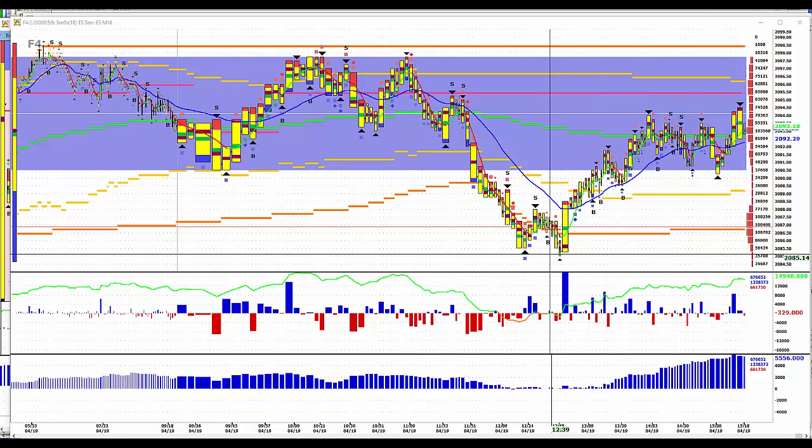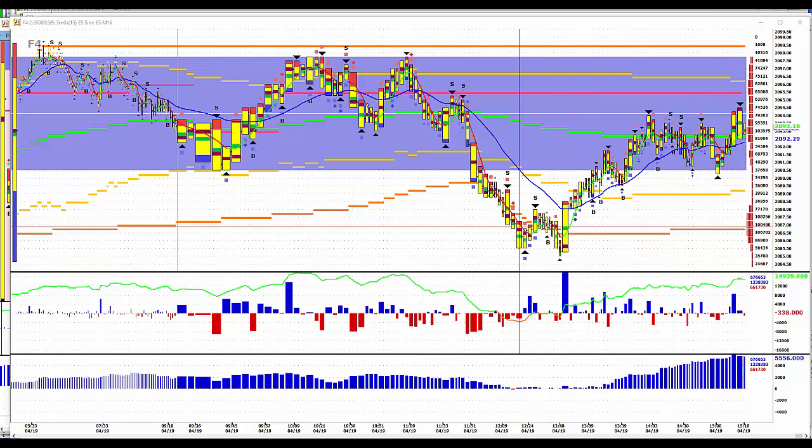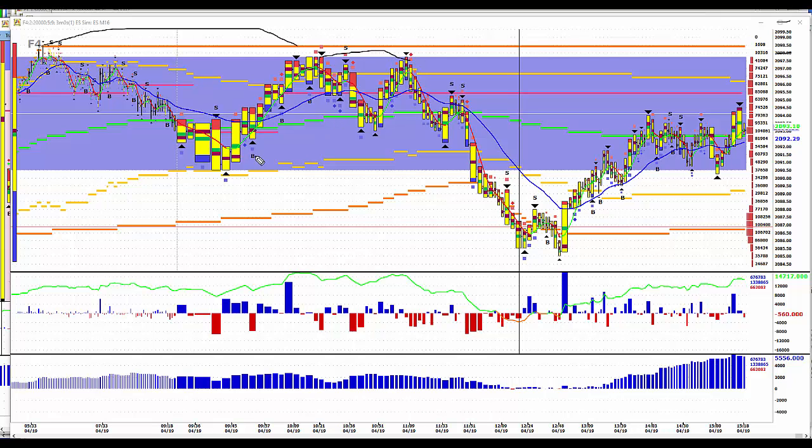Okay, we came in today liking the long side. I thought we were going to get stops above 2100. That has not happened. We had resistance at 98 to the buck, and you can see we did not retest the high right there. So we get lower highs, and we've got a great retest of it.